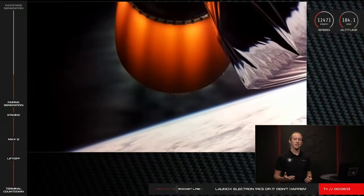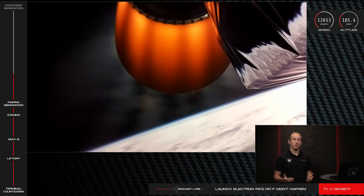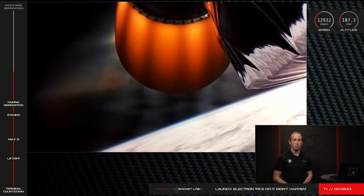Now in about 90 seconds time, Electron will perform its battery hot swap. The pumps on the Rutherford engine are powered by batteries, and once these have been depleted, we swap power over to a new battery, allowing us to save mass on the way to orbit.